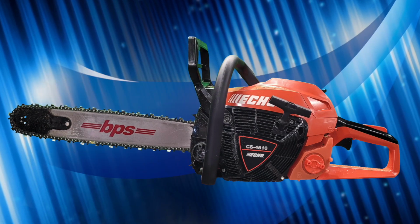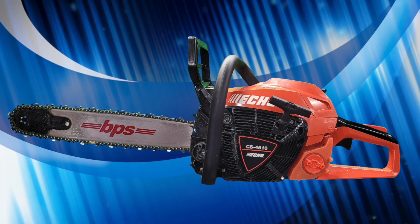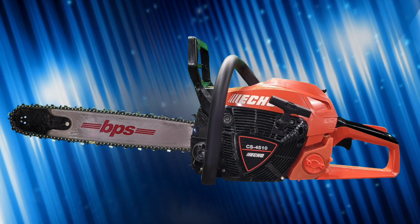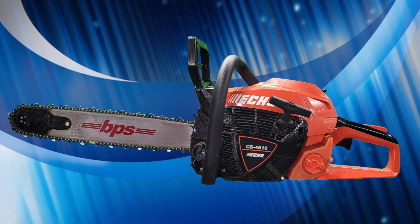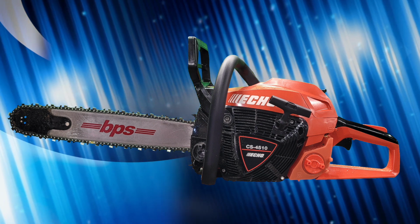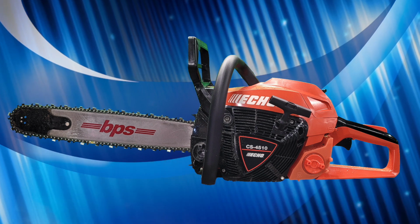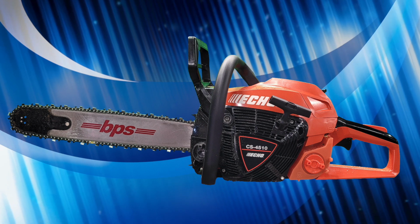Our new school competitor is the Echo CS4510. This saw was just recently introduced in the year 2020. It follows a new design layout that Echo has been using and the public has been responding very well to. With its excellent air filtration system and hard angled lines, this sharp looking little saw sure looks like it's gonna put a hurtin' on the poor little junk pile Poulan.